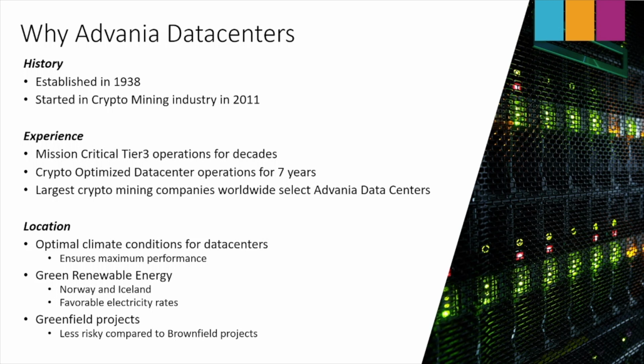Last but not least, I just want to mention a few points on why you should choose Advania Data Centers as your hosting partner for your crypto miners. First of all, it's the long history we have. The company was established originally in 1938. We started very early in the crypto mining industry back in 2011. Our experience is very good in the market, and we have been operating mission critical Tier 3 data centers for decades, and been setting up optimized crypto data centers for the last 7 years.